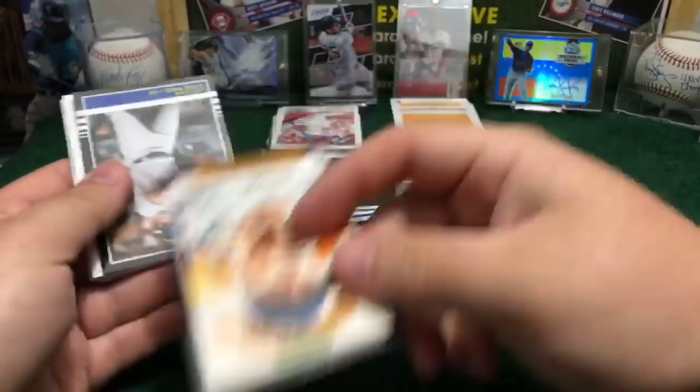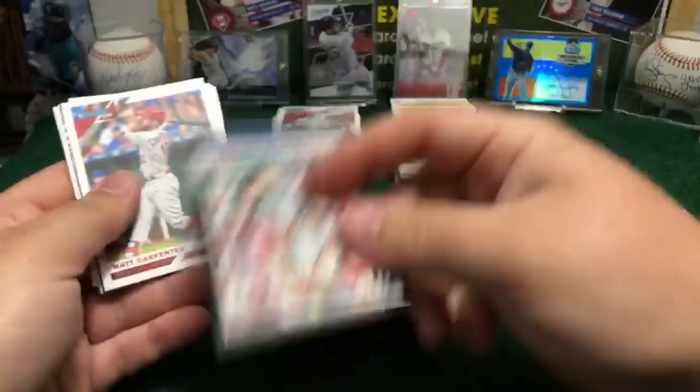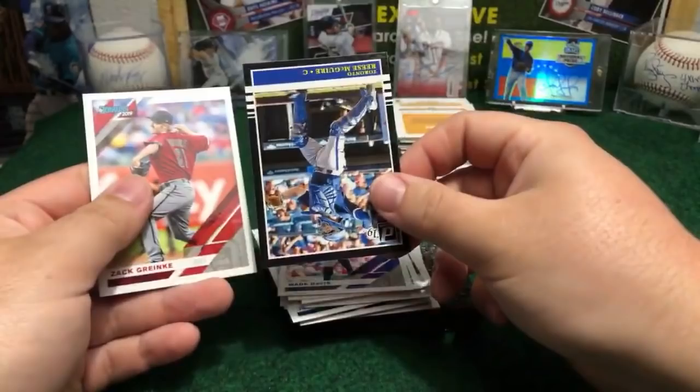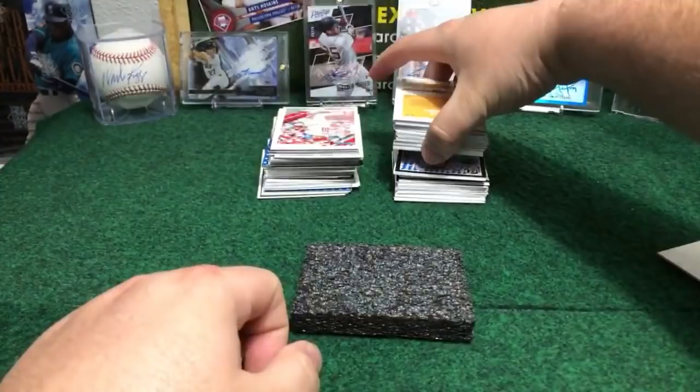We got Franchise Futures, Nolan Arenado, out of 999. So, Angel, what do I have to say about it? Boy Black, Ramirez, Diamond, Bryce Harper, Chirping. Maguire, Toronto, Black. You don't have nothing to say about it? No, nothing about it. All right, don't say nothing, because, you know, I have reason.